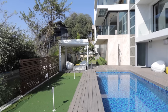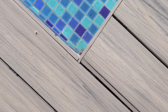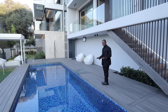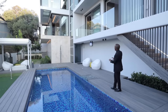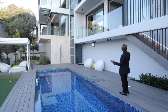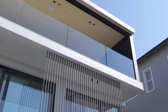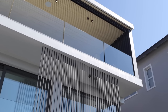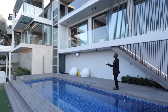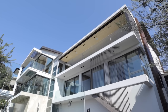In front of us, full length pool with this beautiful mosaic-like finish to the tiling, very clear water that you have here. And then I think just before we go into some of the details here, just looking at the external facade of this home, you get this very modern architectural design with very clear lines, very dynamic lines, and this sort of glass infill in between the build. Very stunning, as you can see.